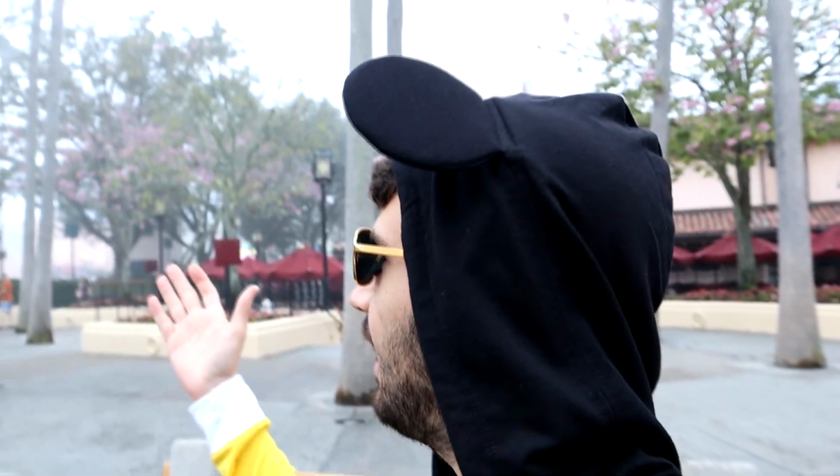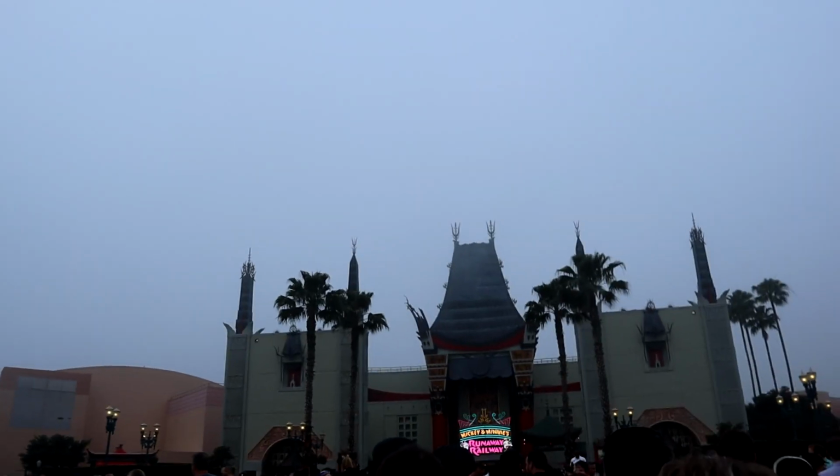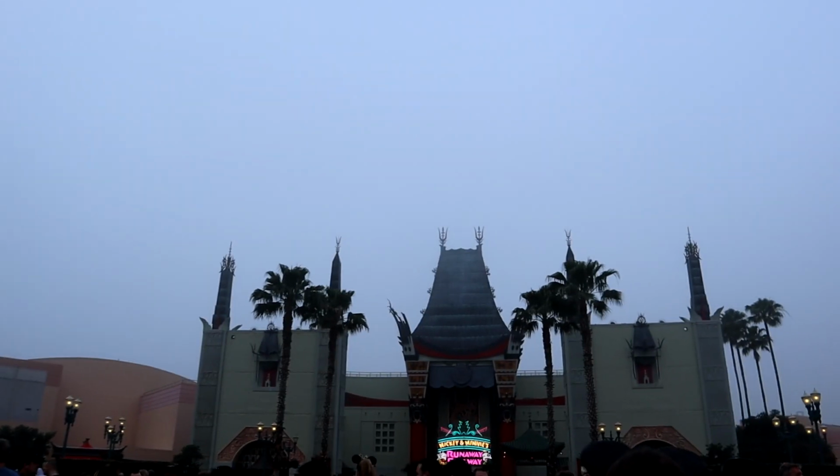We're already out by what looks like about to be rounding that corner towards the attraction itself, so I'm not sure if they're already boarding it. 7:30, it does sound like some people have already been on the ride, so must be boarding already. Here is Mickey and Minnie's Runaway Railway. First thing in the morning here, check it out.